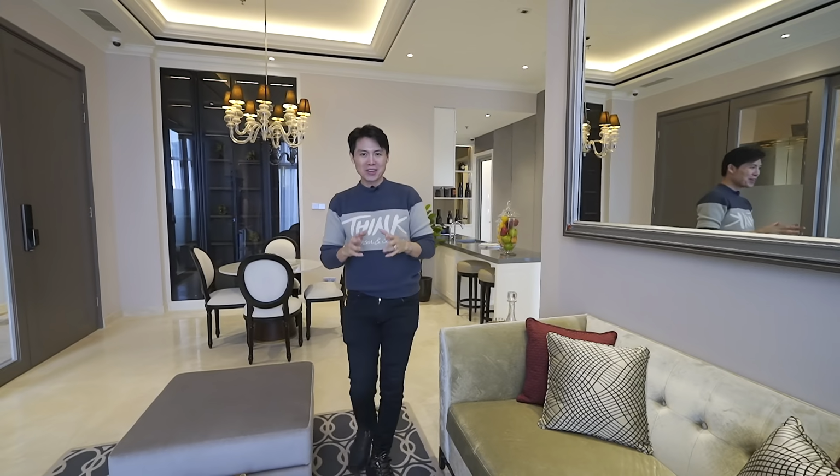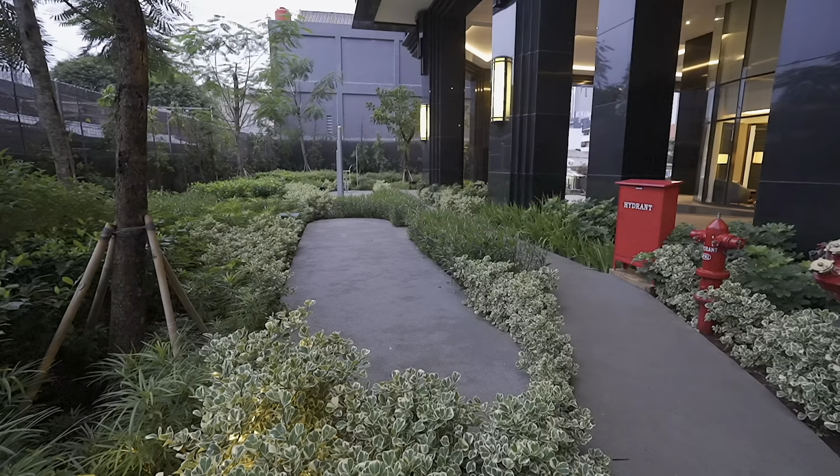So far, what do you think about this apartment? I think this project is marvelous. One thing I give credit the most to this project is that during the COVID pandemic back then, where most properties stopped doing construction, this project kept on building. And now they're in the phase of handing over to the customers and all units are ready to live in. Big salute from me.